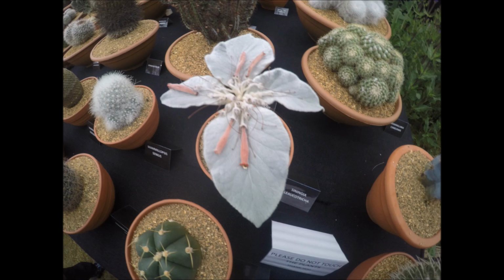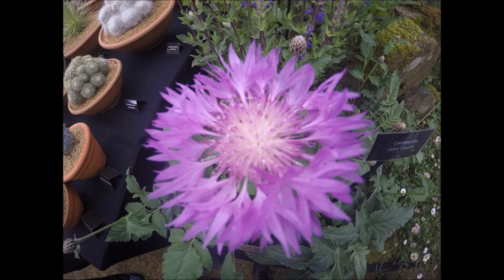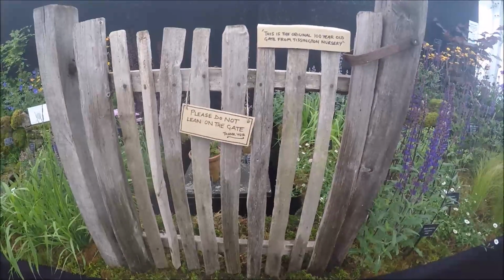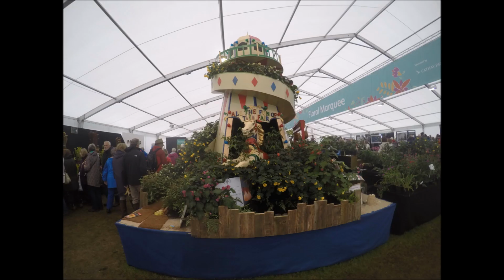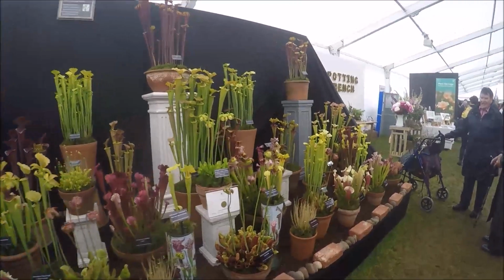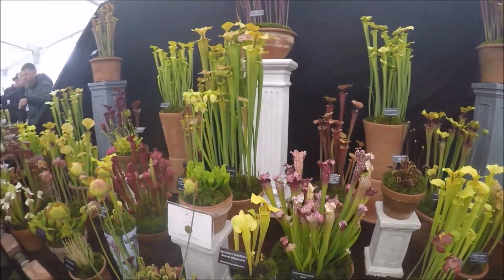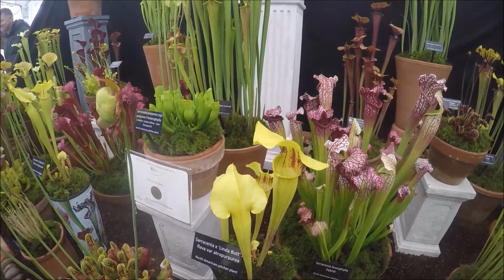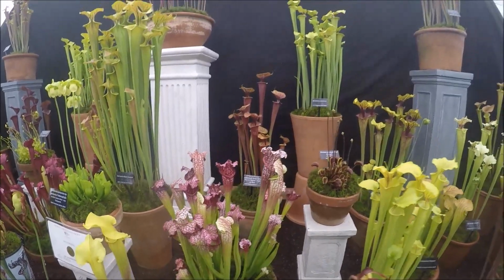We saw lots of different cactuses I'd never seen before, especially this one. This is a 100-year-old gate from Tissington Nursery. With some of these in my conservatory, the amount of flies I get in.